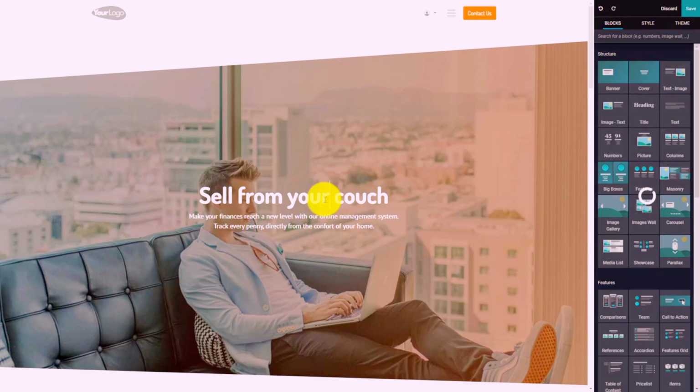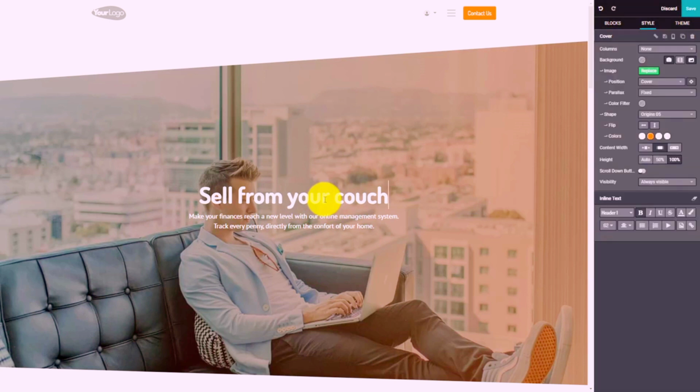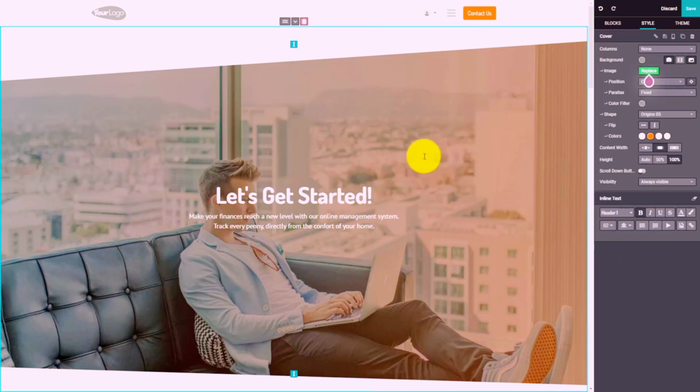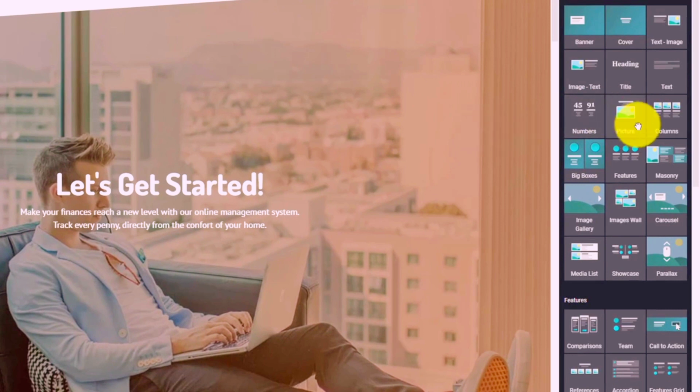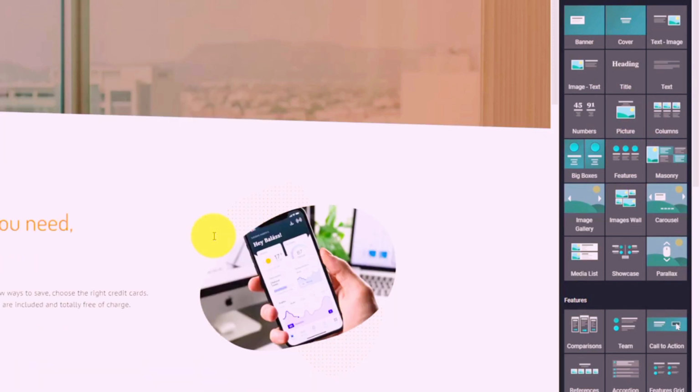Almost everything is editable just by clicking on any field. So if I want to change the title here and say, let's get started, something like that, something to get them enticed, get them ready to work with me. But on the right-hand side of the screen, this is where I think things get really special with features that you won't find in other website builders, including such things as Squarespace and Wix, is the number of building blocks that we can add to our page.